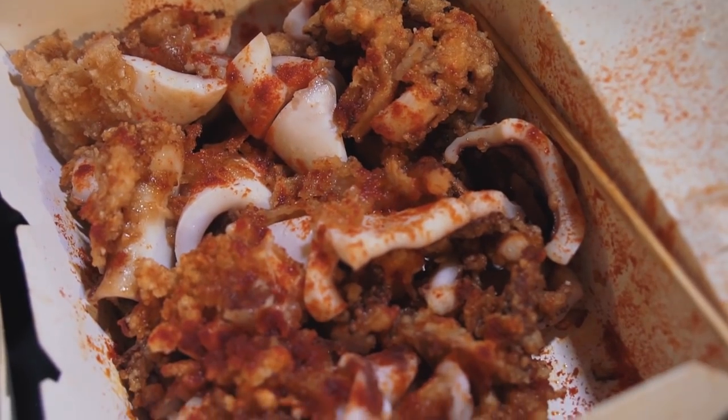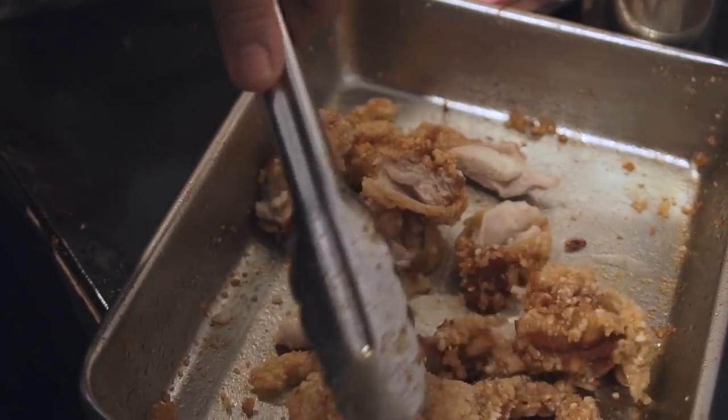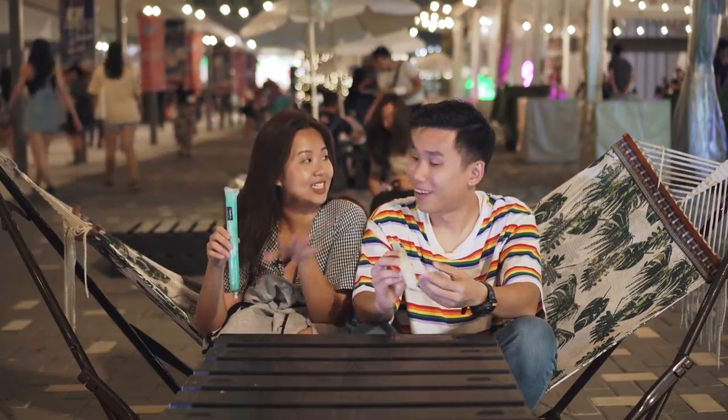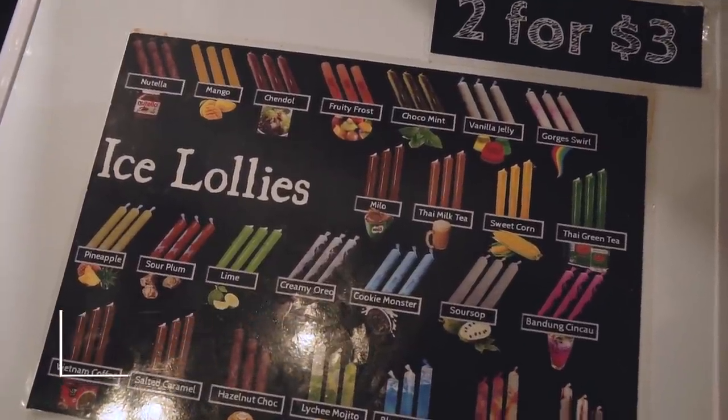For the sotong, this is $8. Yeah, and for your chicken? $6. I mean, it's a bit pricey, but if you compare it to the other stalls, the prices are okay. Yeah, it's all within that ballpark. Other than the sotong and the chicken, they also sell ice lollies. And it's probably the cheapest thing you can get in this event.